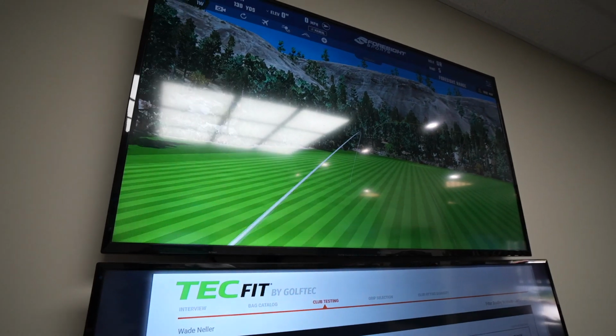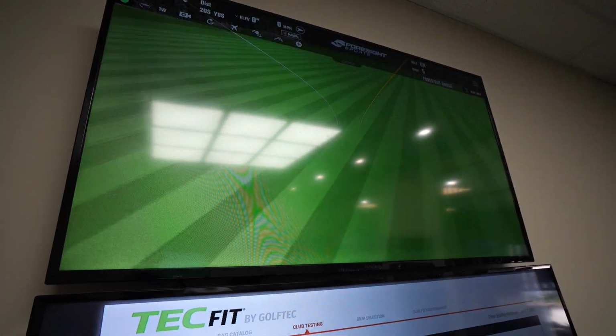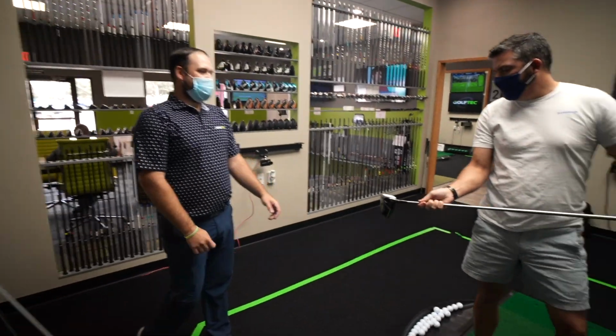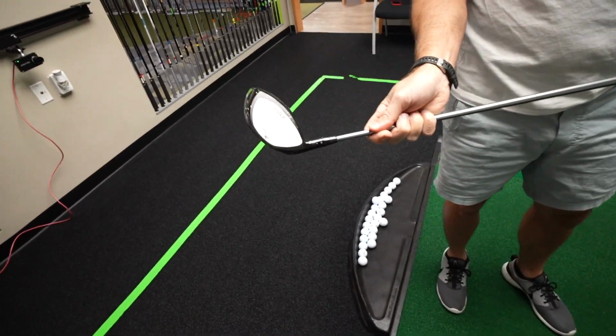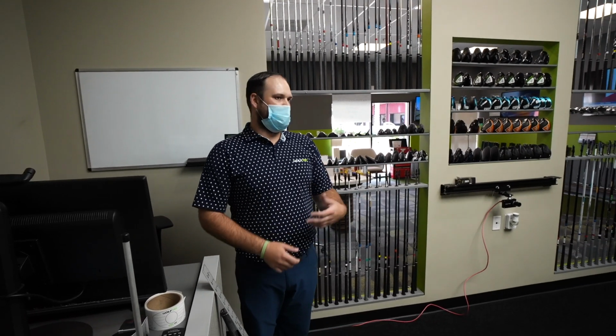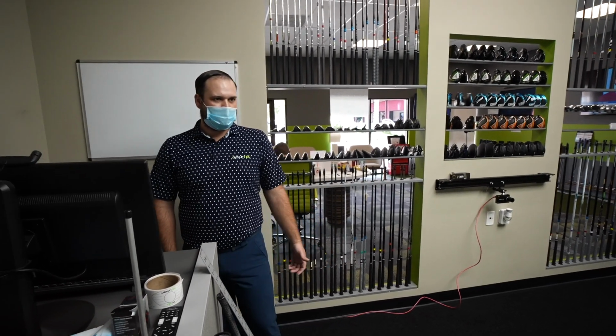Okay, that one's less offline than the one we kicked out. We'll see where you strike that one on the face. Dead in the center. Look at that, because that helps us determine it too. Yours is at 45.5, but if you can consistently hit it close to the center, I wouldn't necessarily make that club any shorter. You wouldn't change the length.